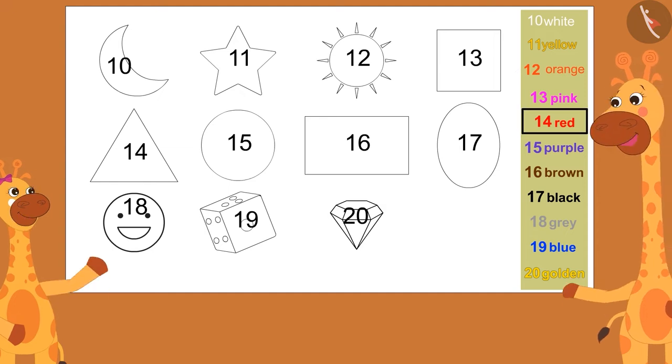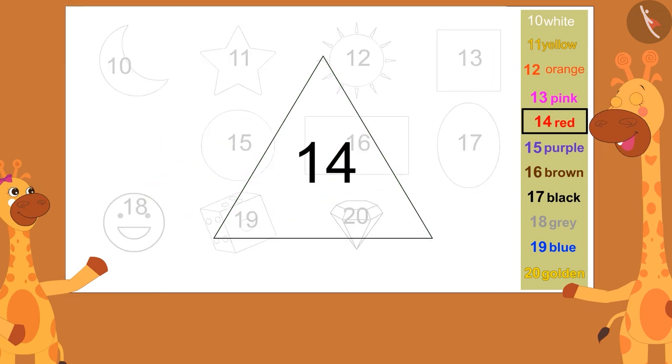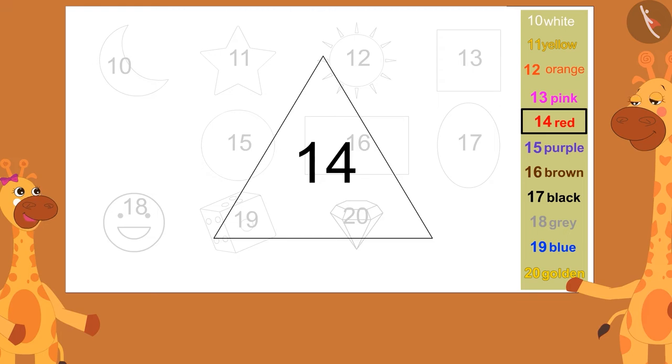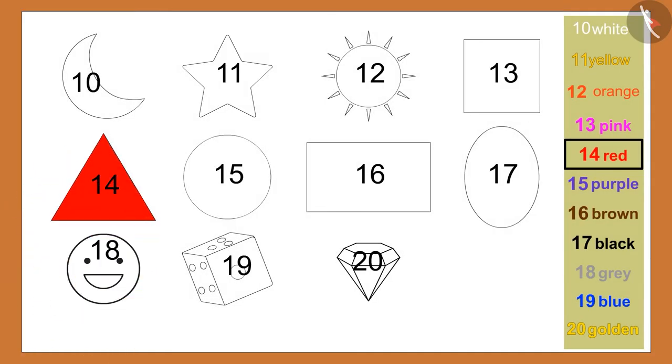"Amazing! This means you will have to color the triangle red because the number on the triangle is 14 and I have written 14 against the color red. Did you understand the game, Gaffy?" "Yes, Mom. This game is very interesting." Gaffy immediately filled the red color in the triangle.